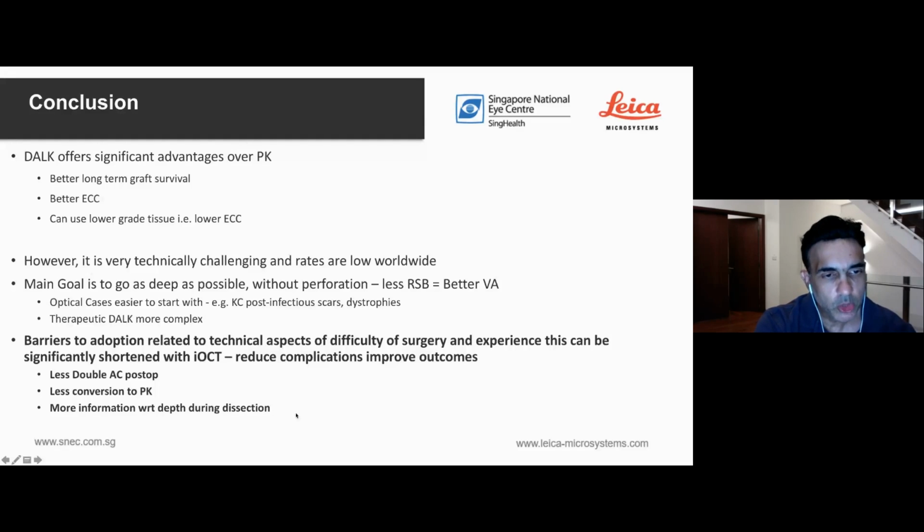The barriers to adoption of DALK are related to technical aspects of the difficulty of surgery and experience, and this can be significantly shortened with intraoperative OCT. You can reduce complications that will improve your outcomes. So you get less double anterior chamber post-op. So day one, she was fine. She had no double anterior chamber on my lady, but I did tamponade inside of the surgery. You get less conversion to penetrating keratoplasty, and you get more information with respect to depth during the dissection.